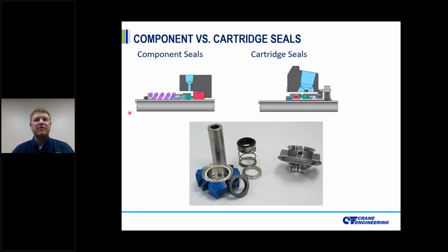So there are some advantages to the cartridge seal. Not all pumps will accept a cartridge seal, so you've got to keep that in mind. But if yours will, it's definitely a good idea to try to upgrade to that if at all possible for a few different reasons.